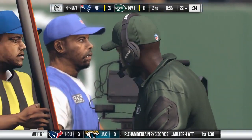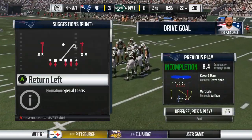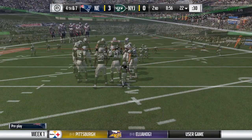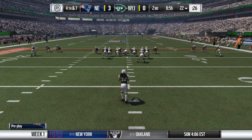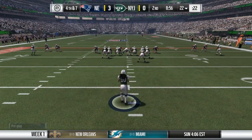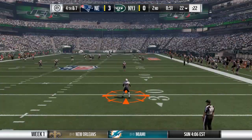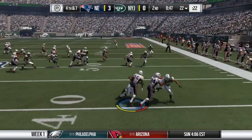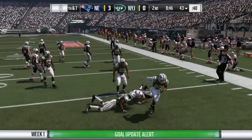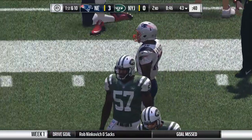Partner, how many times have you heard it? Pressure creates diamonds, right? But it also bursts pipes. And on that one, that's what they got. They got after him, and he was fortunate just to get rid of it. Yeah, he just had to chuck it away. He gets this one away, and boy, it's another boomer. Returnable for Lockett. 12 yards on the return that time, and the Patriots take over.